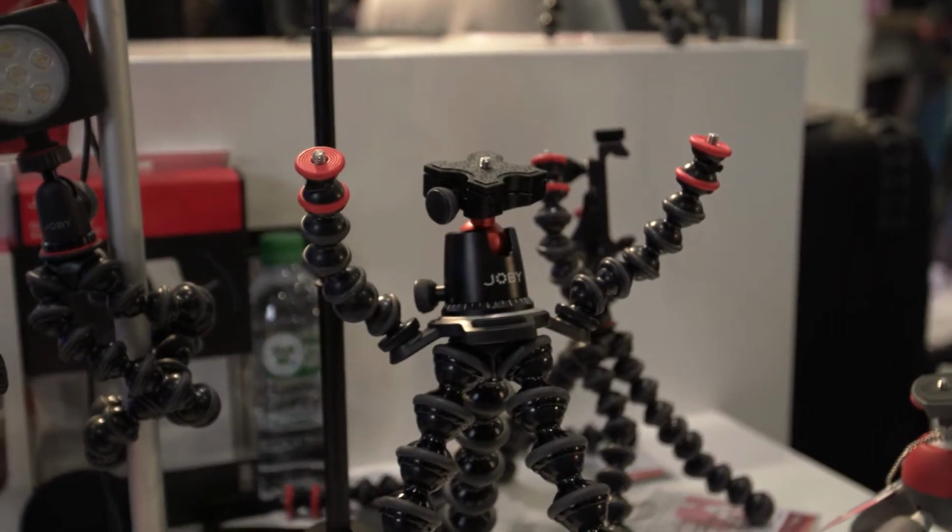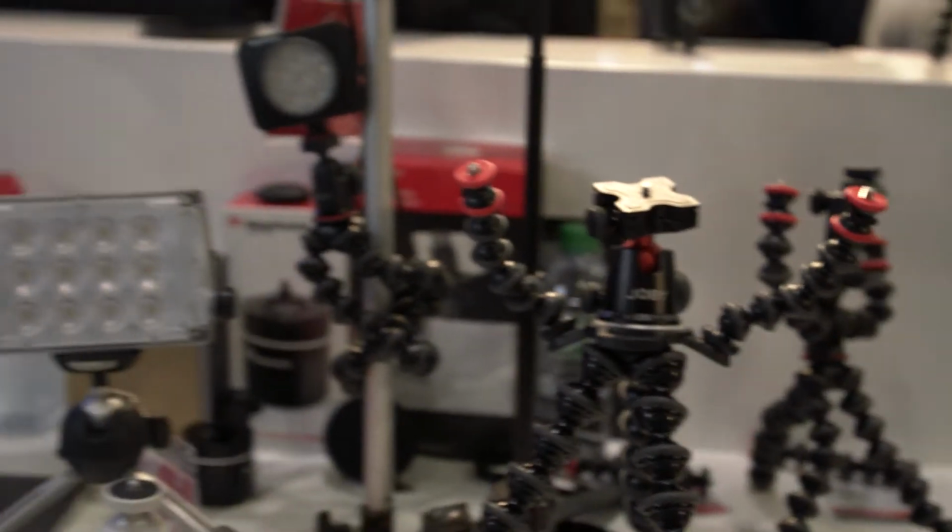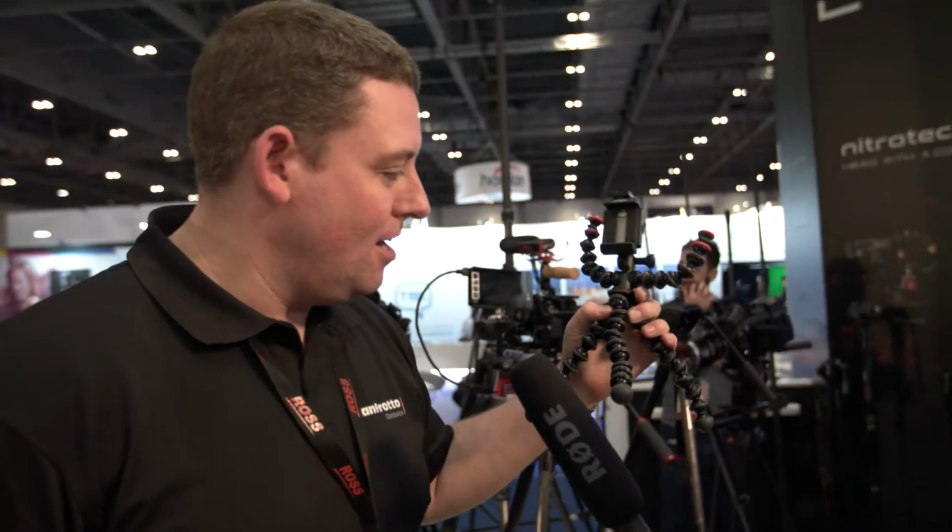Sticking with that, we've also got our new brands that we've recently acquired into our group, and that starts with Adobe. Now the GorillaPod is not a new thing, we've not launched anything in terms of that, but there are some great products that Adobe have been working on that are about to come to market. This is the mobile rig.